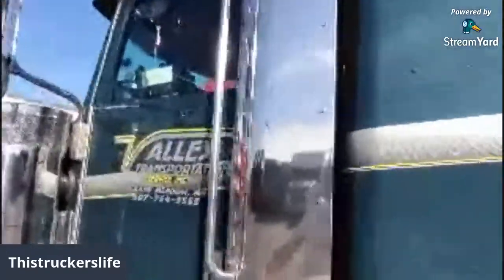So I got about 185,000 miles on the truck currently. So a little bit more than the last truck had on it. Like I said, most likely yes, but they could change that any time. This was, like I said, a kind of a stopgap thing.